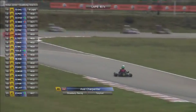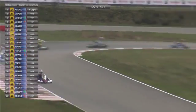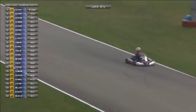But look at the lead for Ollie Caldwell. At the start of that lap it was 0.3 of a second. It's probably now triple that, near enough a second, as he runs down towards the right-hander at turn number 7 and 8.